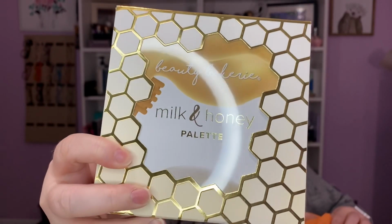This is the Beauty Bakerie Milk and Honey palette. I don't know. Maybe this is like bronzer? Okay, well, I don't have this either. I've got a few Beauty Bakerie palettes, but I don't have this one. Maybe that's bronzer and highlight? I don't know. Oh, there's the foundation.